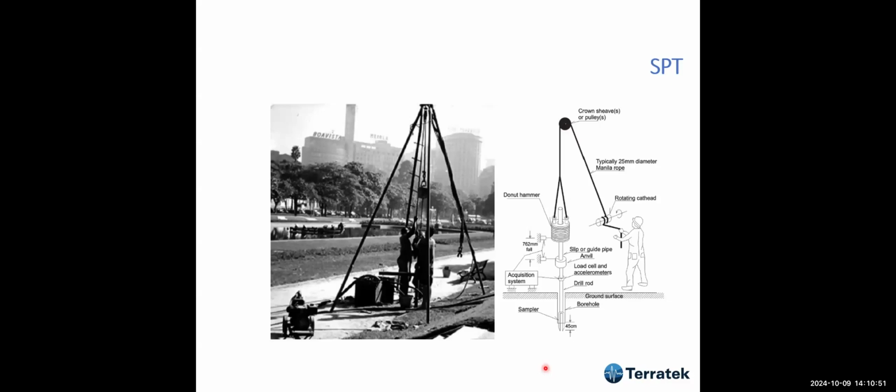Okay. This is the old SPT. This picture looks like to be from the 50s, and they use very simple equipment like that. Everything was done by hand. This is not anymore. Today we have automatic SPT usually. But this was the start. This was developed in America, and later on it spread out to many countries. And this is an example.